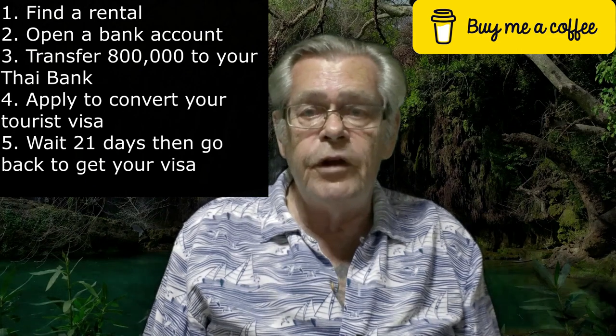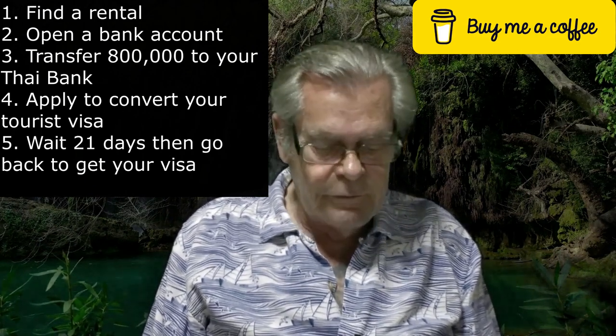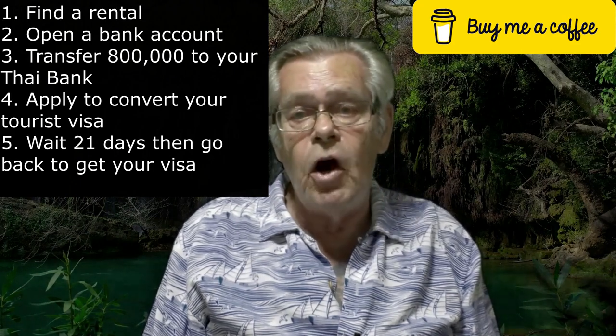So what's the visa conversion process? Step 1. Find a place to rent, because you can't open a Thai bank account unless you have a rent agreement. Step 2. Once you have a rent agreement, open up a bank account. Step 3. Transfer 800,000 baht into that Thai bank account. Step 4. When the money is in the bank, apply to convert your tourist visa to a non-immigrant O visa. Step 5. Wait 21 days. Well, that's immigration business days. Then go back to get your 90-day non-immigrant O visa.